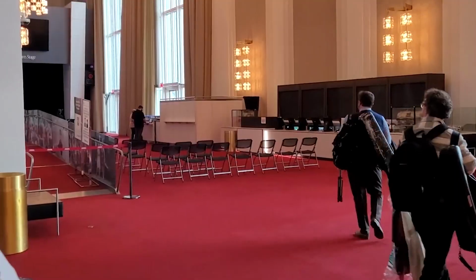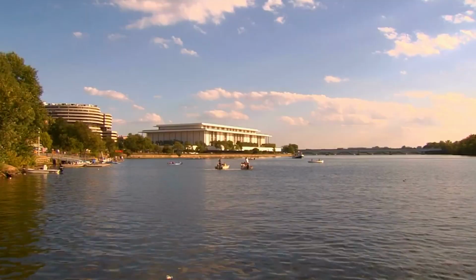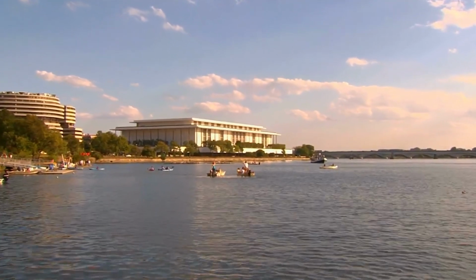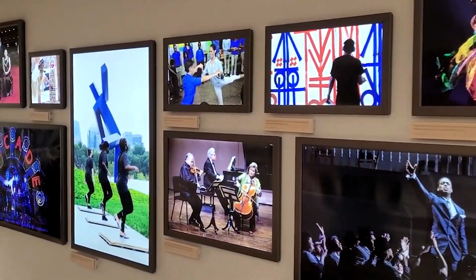the country. In addition to its three major stages, the center features several smaller venues. With over 2,000 performances and events held annually, including 400 free events, visitors can enjoy a wide variety of musical genres in both traditional and contemporary theater.